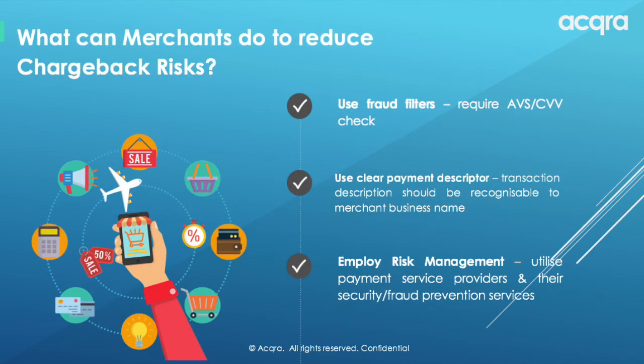What can merchants do to reduce chargeback risks? While payment service providers can offer risk management for online businesses, it is not a bad idea for merchants to consider or apply some of the following tips. To begin with, merchants should implement fraud filters such as AVS or CVV checks. Use clear payment descriptors because often disputes or chargebacks arise from confusing payment descriptors or cardholders not recognizing the charge. In other words, the transaction description should be recognizable to the merchant's business name. For example, an online store named Greg's Shoes should not have a payment descriptor as Bonnie's Company. Employ risk management by using payment service providers and their security or fraud prevention services.